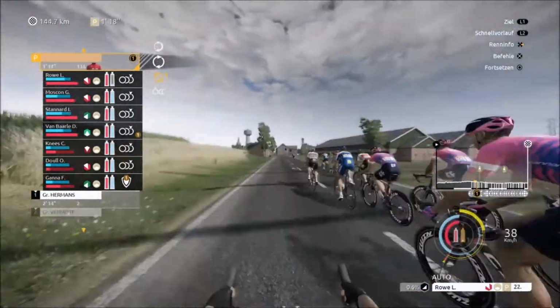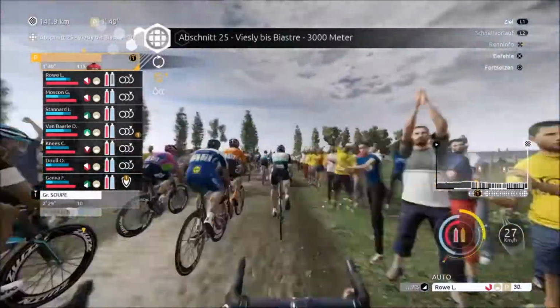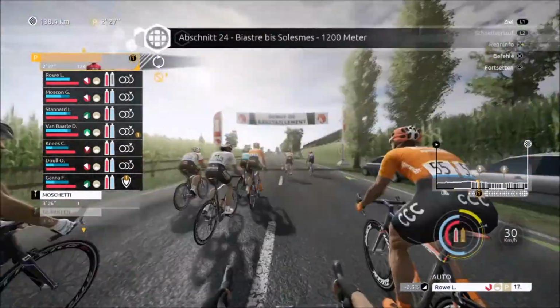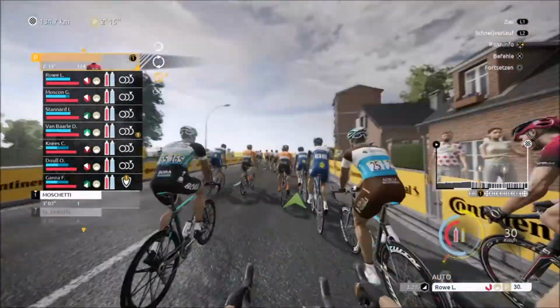Last time checked with a breakaway, 1 minute. At the end of the next sector, the riders will reach the first feed zone. A few moments of rest before facing the remaining 23 sectors.